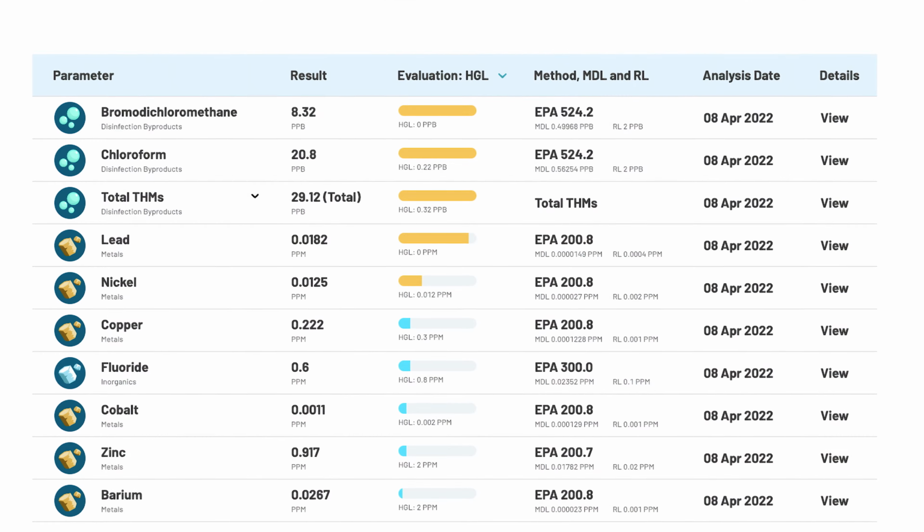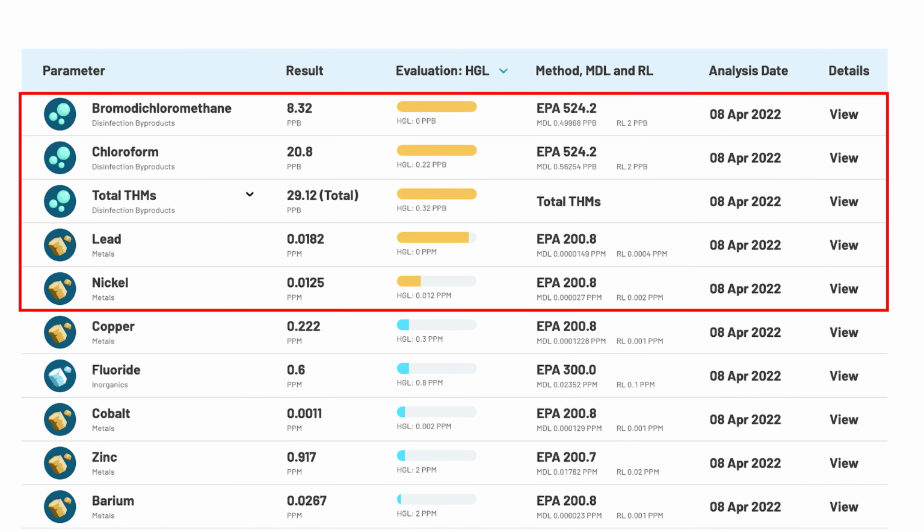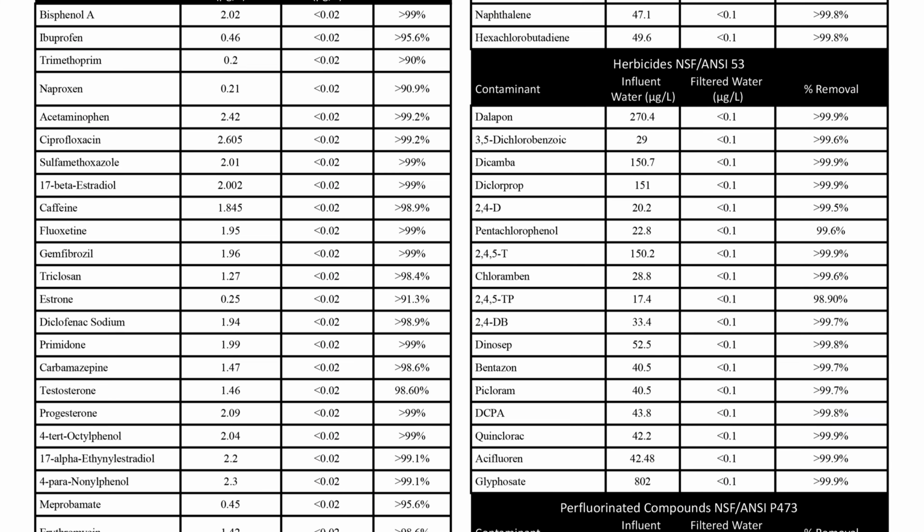So once you have your lab test results, you can choose a water filter that effectively targets the contaminants detected in your water. Look for manufacturers that, at a minimum, provide third-party lab testing reports of their systems. These reports detail which contaminants the filter reduces and by what percentage, and you can leverage this information to compare filters and make an informed decision about your specific water quality needs.